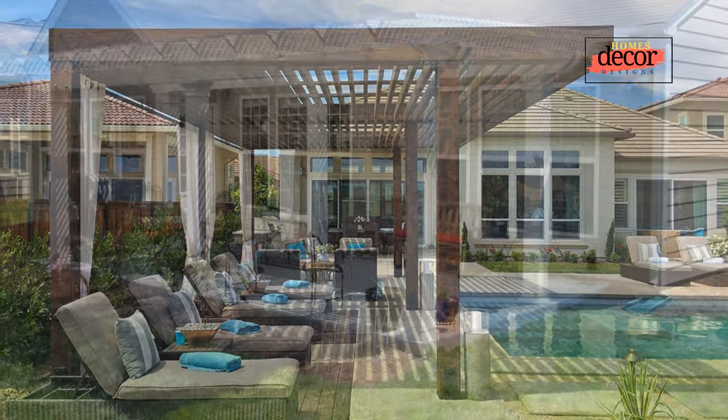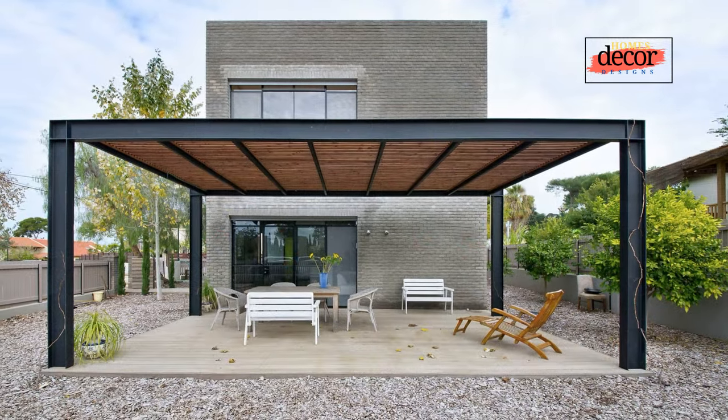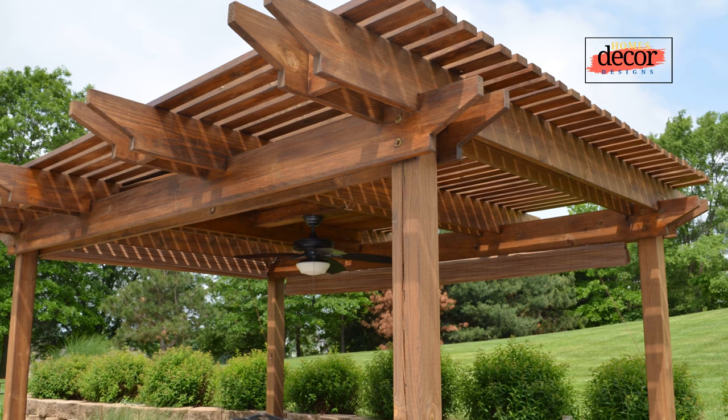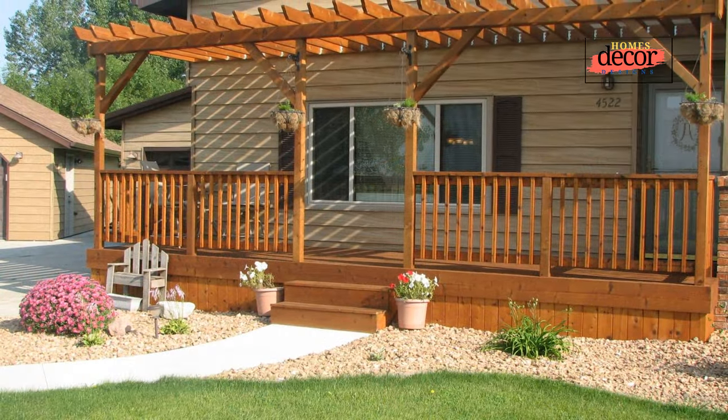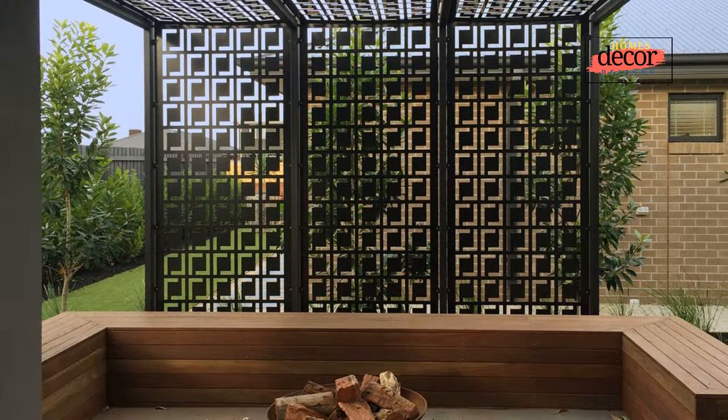functionality and aesthetics. First, flooring. Consider adding a comfortable and weather-resistant flooring option like wooden decking, pavers, or outdoor rugs. Second, seating. Choose comfortable and weather-resistant furniture like lounge chairs, dining tables, or swings, depending on your intended use.